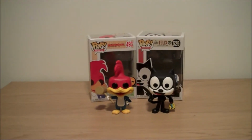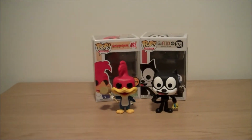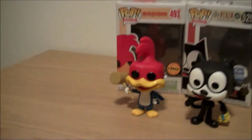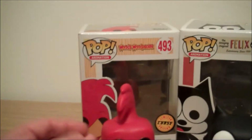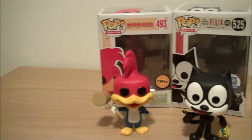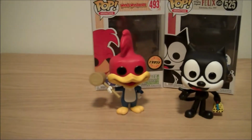And Funko in the past couple of months has given us two of those specific characters, and they happen to be two that I know quite well. The first one is very important to me because this is the very first chase that I ever purchased. Now, I didn't search for it. I went on eBay because I had to get this, and it is the chase of one of my all-time favorite cartoon characters, and that is Woody Woodpecker.